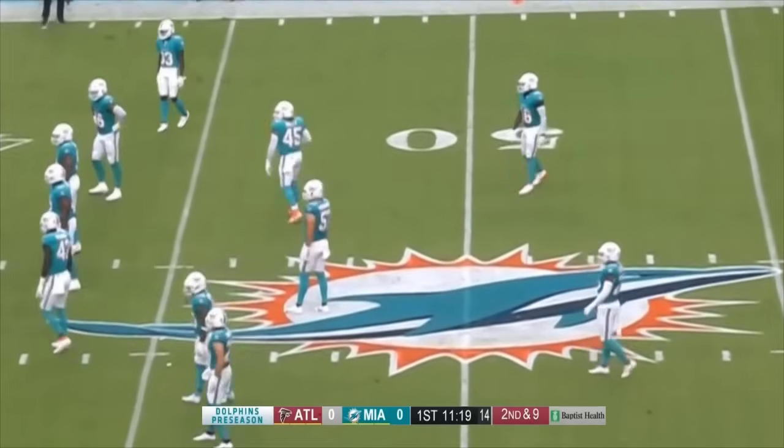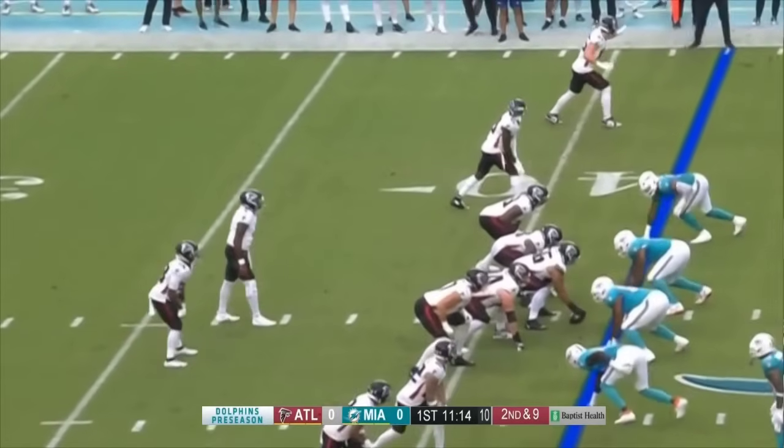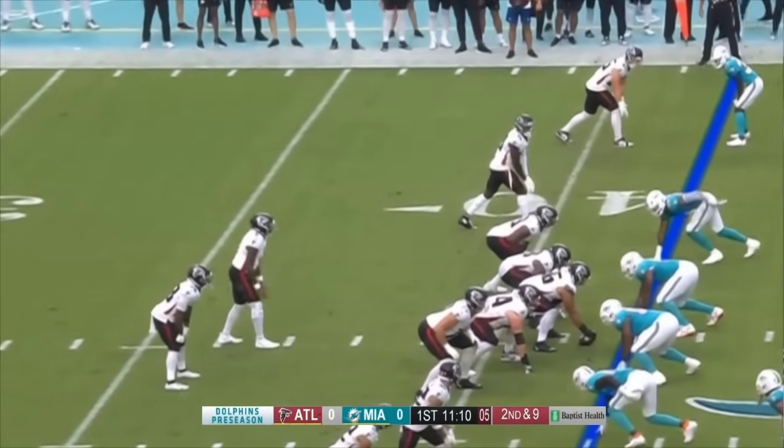So after practice, I went to the equipment guy and I said, hey, Danny, I don't have anywhere to hang my clothes. He said, I'll take care of it. It'll be all set tomorrow when you come in. I'll let you go through this play here.